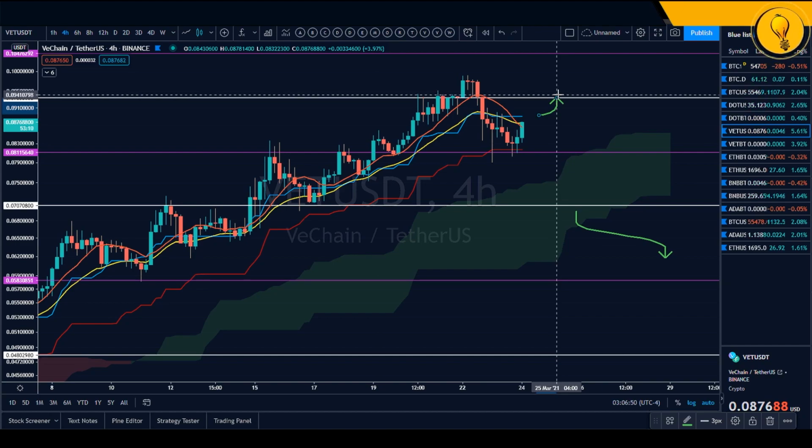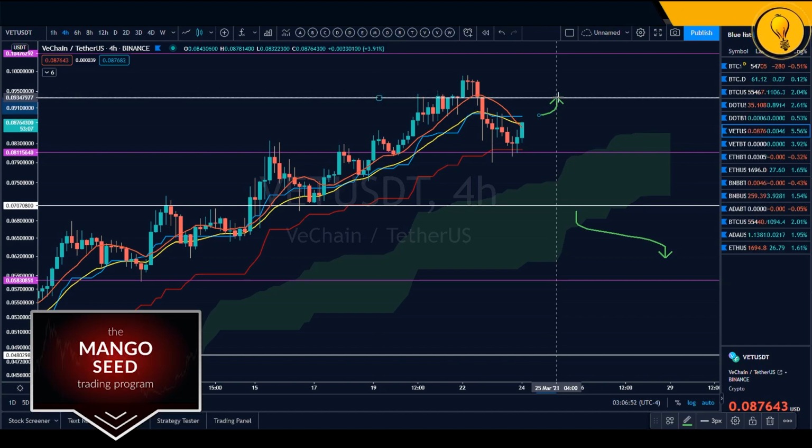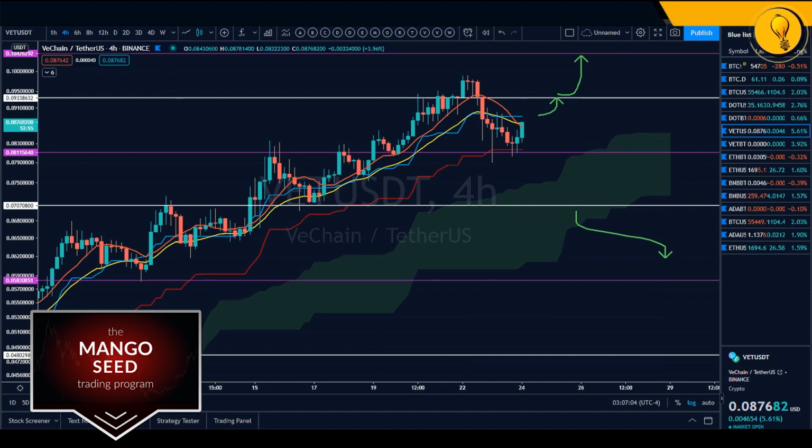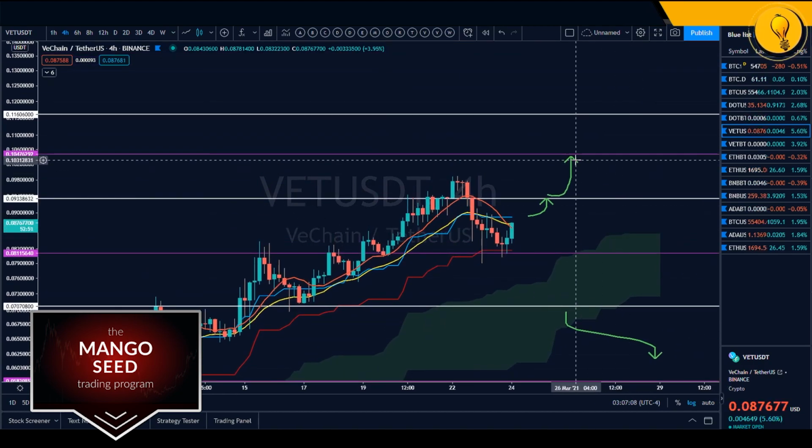But if for whatever reason we start closing 3-day candles over this region here at 9 cents, I will be looking for continuation to the upside. Okay, and the next region of contention is only going to come in at 10 cents. Okay, and remember that's just the midpoint. Remember, the pink horizontals on my chart are all midpoints. The major resistance only comes in at 11 cents.